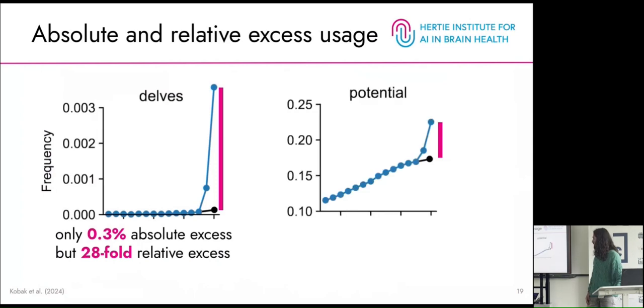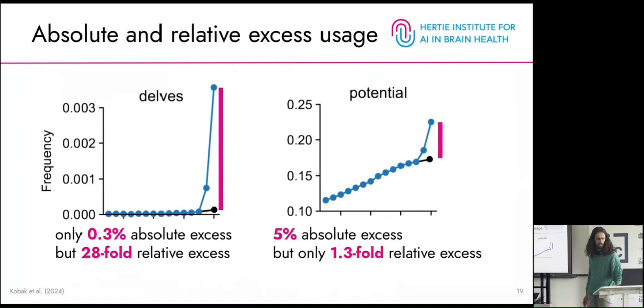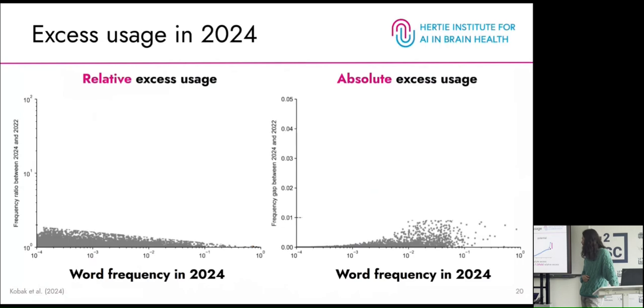So for rare words, the relative excess estimate works better, it's more sensitive. But for a more common word like potential that was already at 20%, we see a 5% increase, which is, I think, the largest excess that we ever found for any word in the data, but in relative terms it's only 1.3 relative excess. So that's why these two measures are important, and I will use them on the following slides basically in parallel, because relative is more sensitive for the rare words, and absolute is more sensitive for the common words.